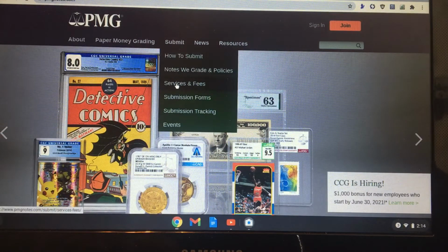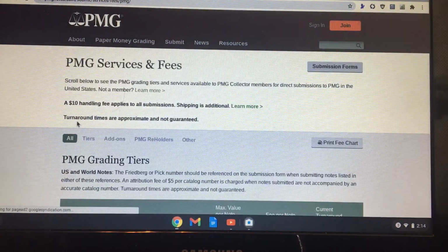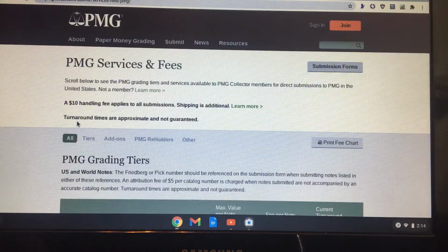Services and fees. What does it actually cost to get a note graded? That's what I wanted to show you guys. So I'm just going to click on that right there. Services and fees, and it's going to bring it up. Okay. Now, I always stress how expensive it is to get a note graded. I think I said it cost me somewhere in the neighborhood of $80 to have my note graded. Well, that's a lot of money to have one note graded.